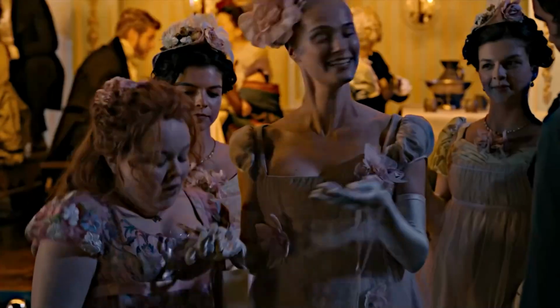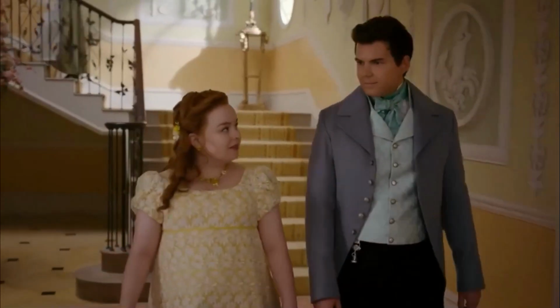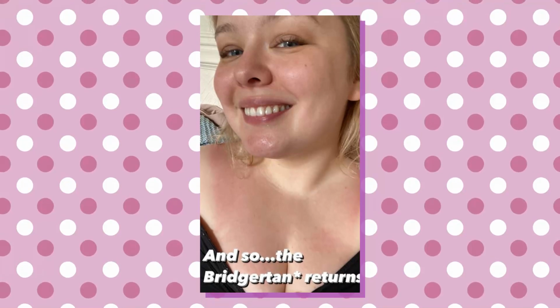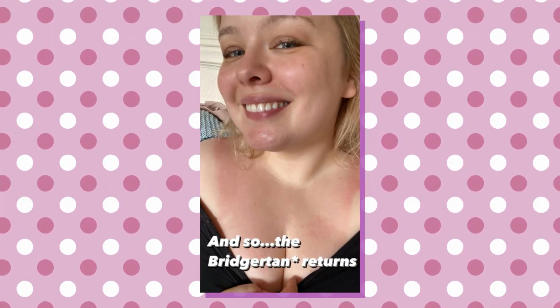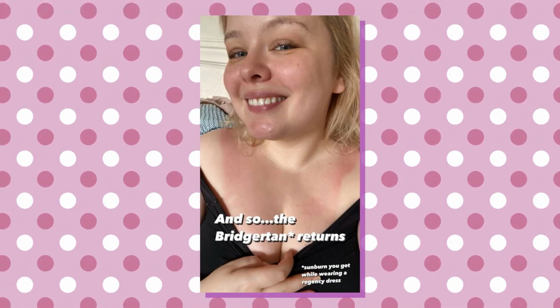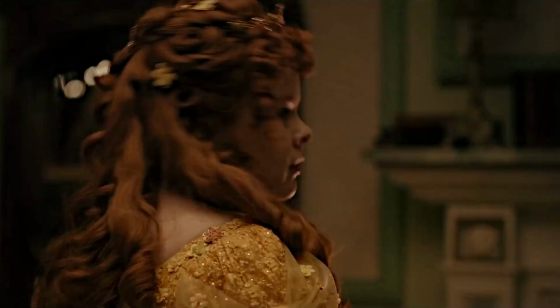The asterisk pointed to a clarification which explained the infamous tan as something that occurs when one wears a Regency dress. To add to our imagination, Coughlan posted a photo along with this caption that showed a bright red neck and cleavage that stood in dark comparison with her normal pale skin. Ouch, that must be painful to deal with. Might we suggest a good sunscreen that she would reapply every couple of hours?